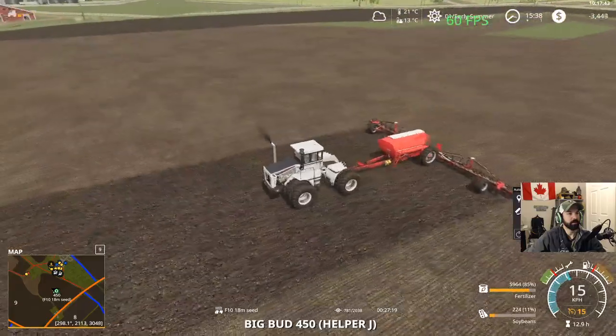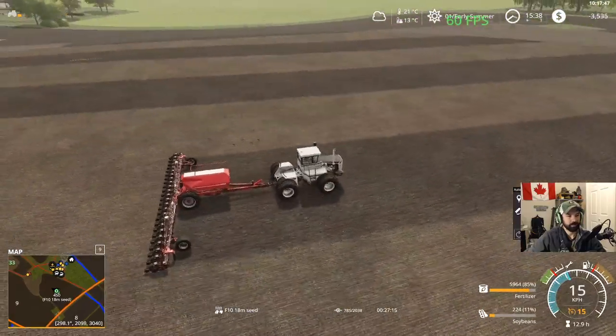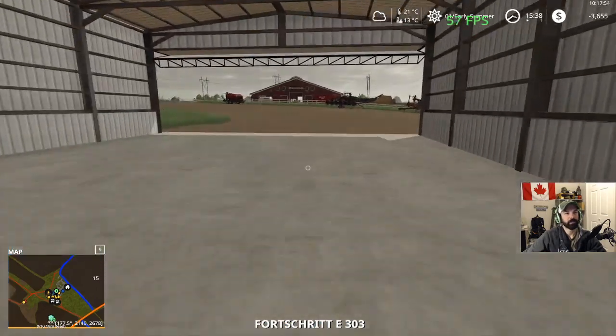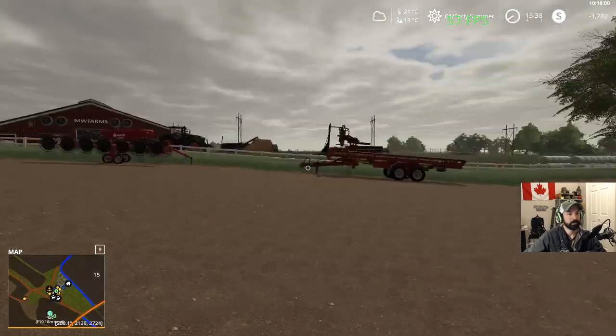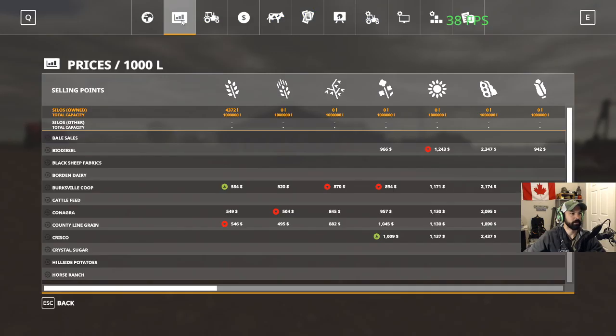How far along is he? He's done the up and down. He's got 1, 2, 3, and then the headland. So he's not doing too badly, I guess. Slow and steady wins the race, I suppose. Good, good, good. So let's grab our tractor over here. Because we don't actually even have anything in our store. We'll give a little bit of wheat. It's not really worth selling.